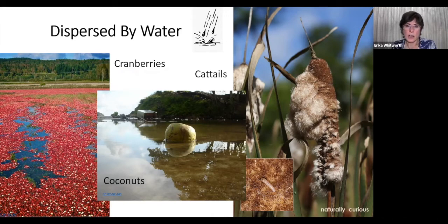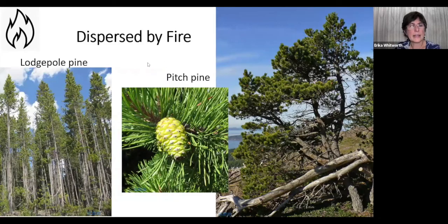These over here are cattails, and since we're running a little low on time, I'm going to jump ahead. But cattails, you can kind of see they might actually have various methods too. They do blow away, but they can also float away on the water. And then finally, dispersed by fire. There are plants that depend on fire to release their seeds. Not many around here. It's not a great dispersal method around here because we don't have many forest fires, but there are definitely trees in the West that depend on fire to release the seeds.